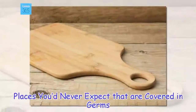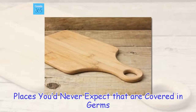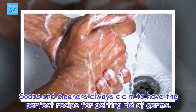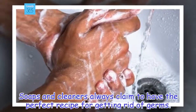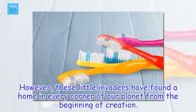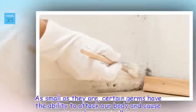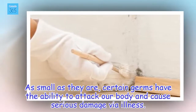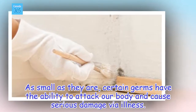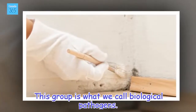places you'd never expect that are covered in germs. Soaps and cleaners always claim to have the perfect recipe for getting rid of germs. However, these little invaders have found a home in every corner of our planet from the beginning of creation. As small as they are, certain germs have the ability to attack our body and cause serious damage via illness. This group is what we call biological pathogens.